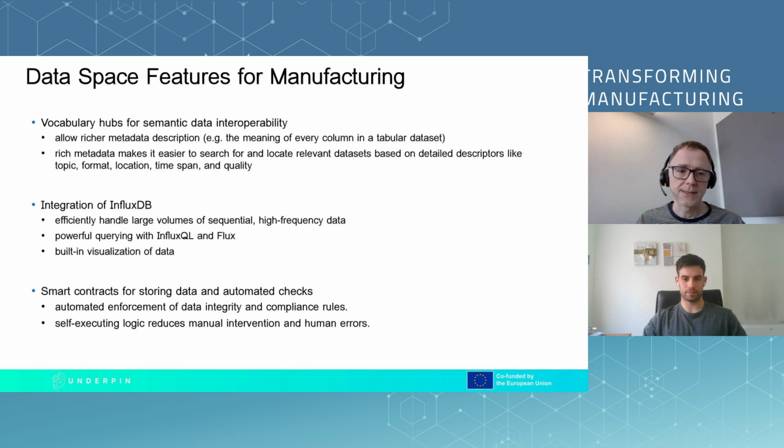And the last thing is that we are also working on adding smart contracts for automatic checks, so that everything works without any human interaction, and that the data integrity and compliance rules are enforced automatically before exchanging any data.